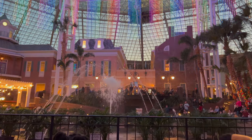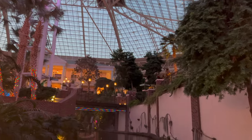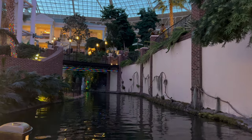Pretty cool, right? The best thing about these fountain stages is that they are totally free. You guys get to enjoy a little free show.